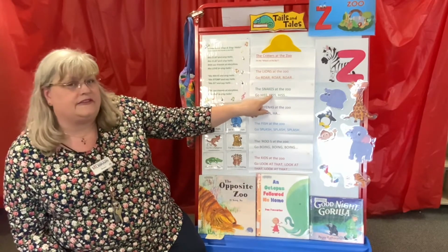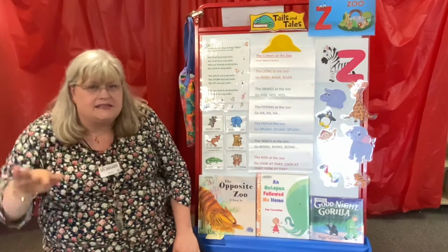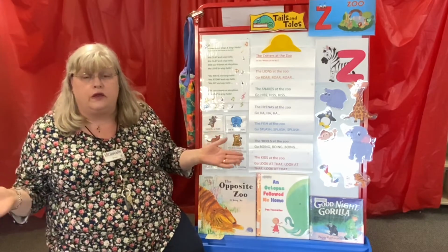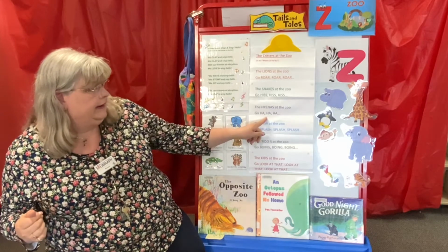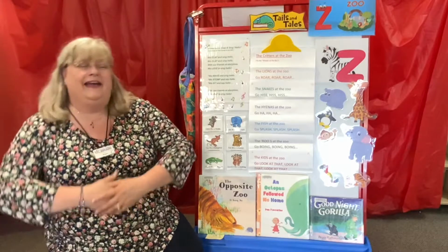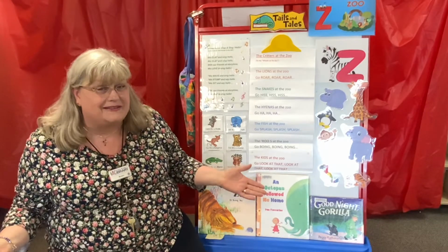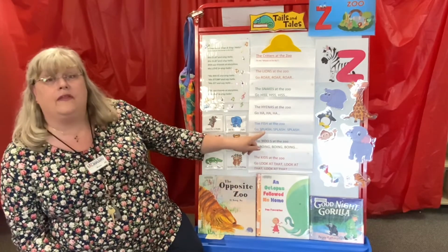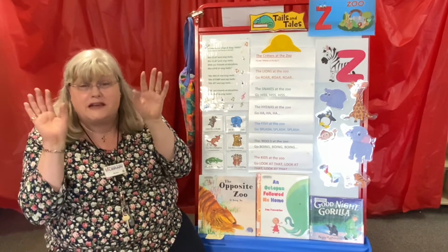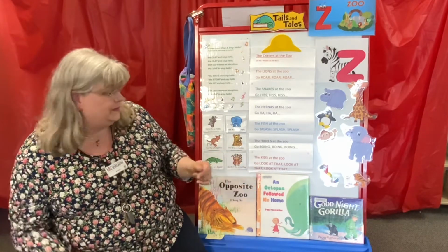The lions at the zoo go roar, roar, roar, all through the zoo. And the snakes at the zoo go hiss, hiss, hiss, all through the zoo. And the hyenas at the zoo go ha, ha, ha, all through the zoo. And the fish at the zoo go splish, splash, splish, all through the zoo.